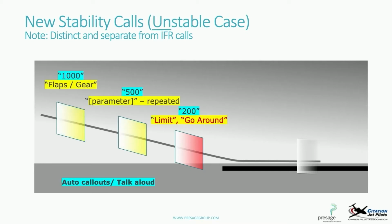When you're unstable now, let's say at 1,000 feet, because that's the configuration gate, if you don't have the flaps or gear down, you'll follow that 1,000-foot call by a flaps or gear call. You'll make that call out aloud to yourself, and you'll repeat that until it is completed. At 500 feet, and I'll use the example of a parameter, say it's fast airspeed, you'll call airspeed 200. I'm going to break that down in a second. So the parameter that's out of tolerance is airspeed, and we want you to repeat that: airspeed, airspeed, 200, airspeed, until you fix it.